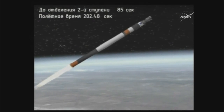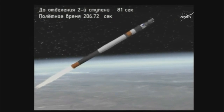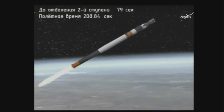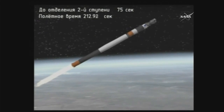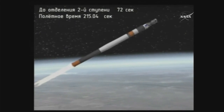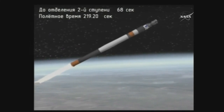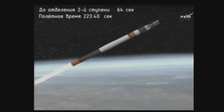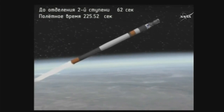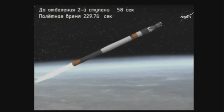Three minutes 15 seconds into the flight. The second stage thruster is operating nominal. Repeating the exact launch time, 08583. The second stage engine is firing normally. 210 seconds into the flight, all booster parameters and onboard systems are nominal. Second stage shutdown will occur at the 4 minute 45 second mark into the flight, just over a minute from now.